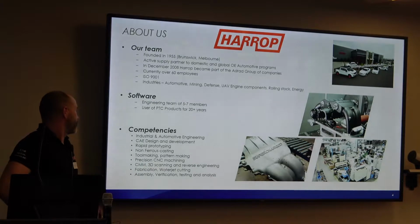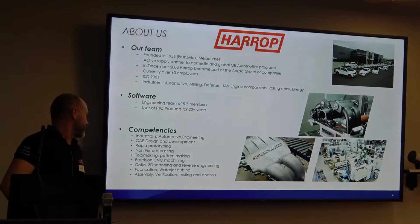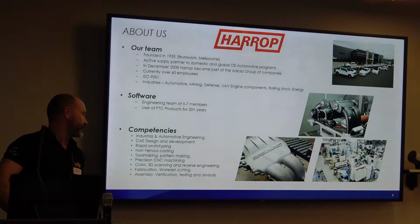Bit of a list of what we're good at. This kind of covers everything that's manufacturing, I guess. We've got a foundry, which used to be next door to our building in Preston, it's now in Adelaide.